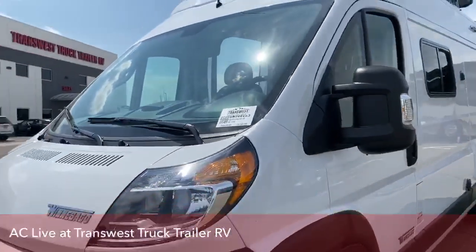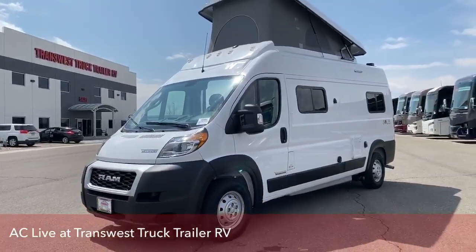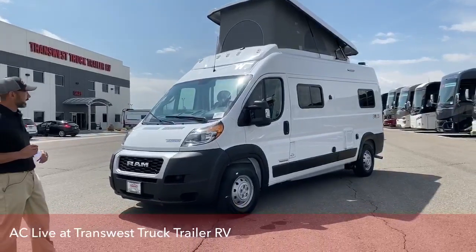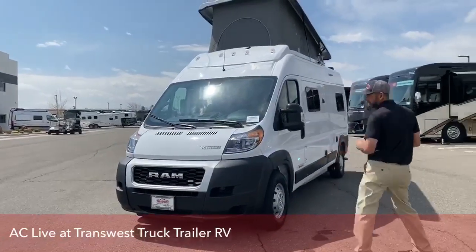The Solis is on the ProMaster chassis. This is one of the safest coaches on the market at the time. It comes with 6 airbags standard. I'll walk around here, get out of your way.